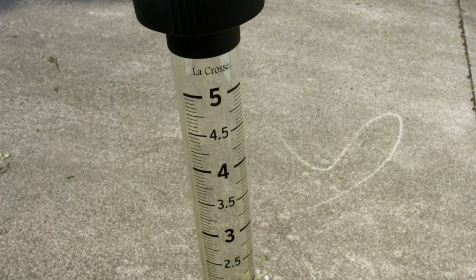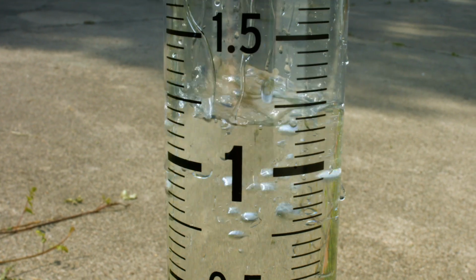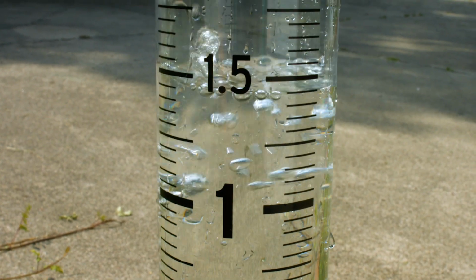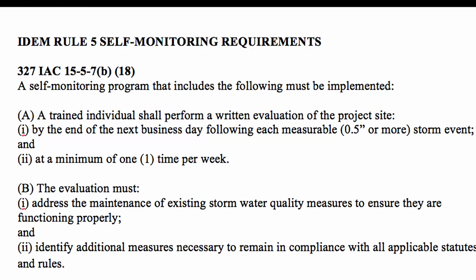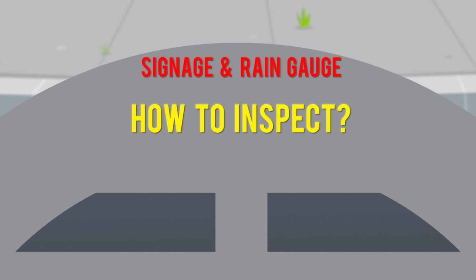It is also a good idea to include a rain gauge on the site or use other precipitation monitoring devices to keep track of the amount of rainfall within a 24-hour period. This information is used to determine if the self-monitoring site inspection must be conducted. How to inspect.